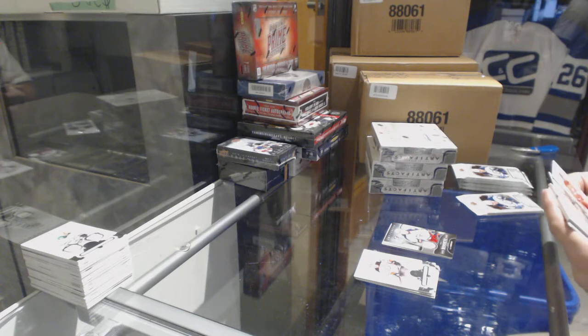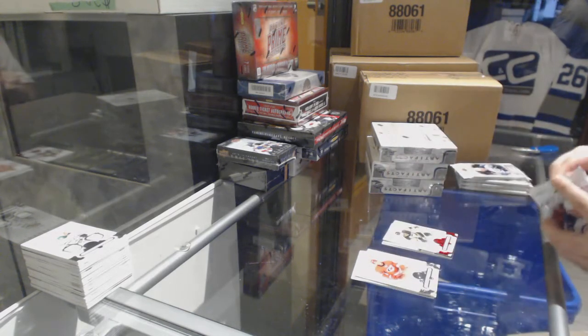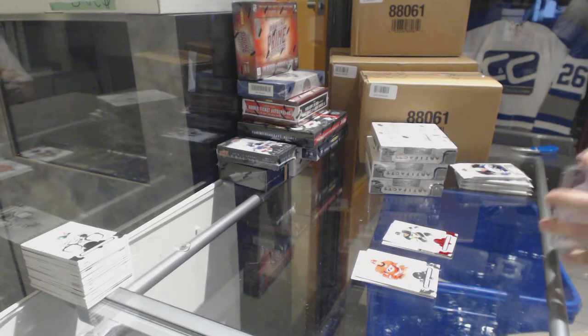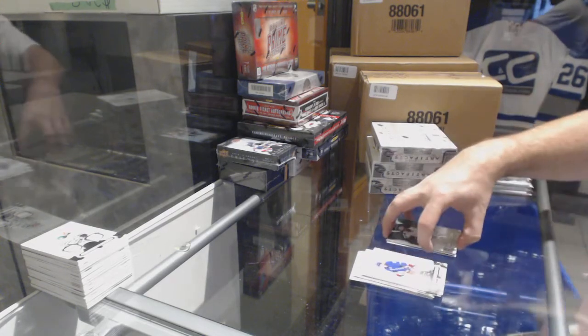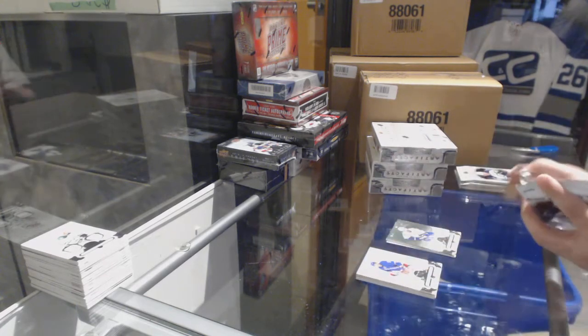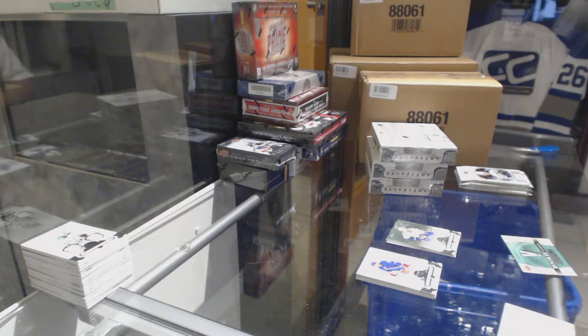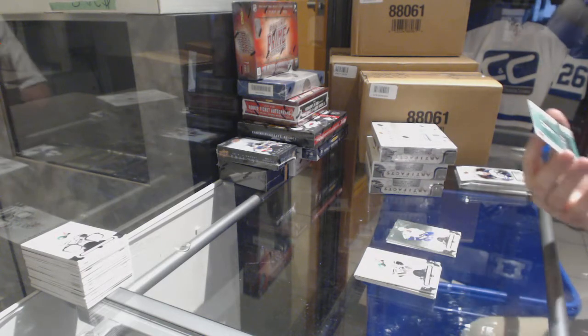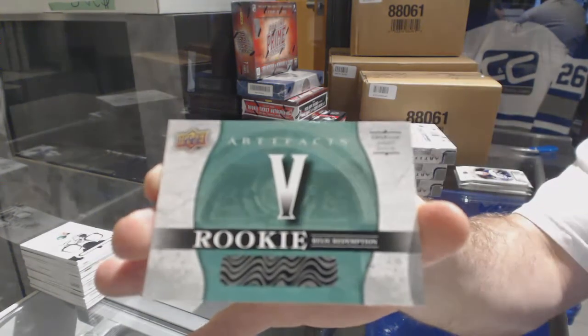For the Penguins, the $2.99, Chris Letang. For the Vancouver Canucks, to $5.99, sorry, Henrik Sedin. We've got a rookie redemption, Emerald Jersey Patch, number 5.